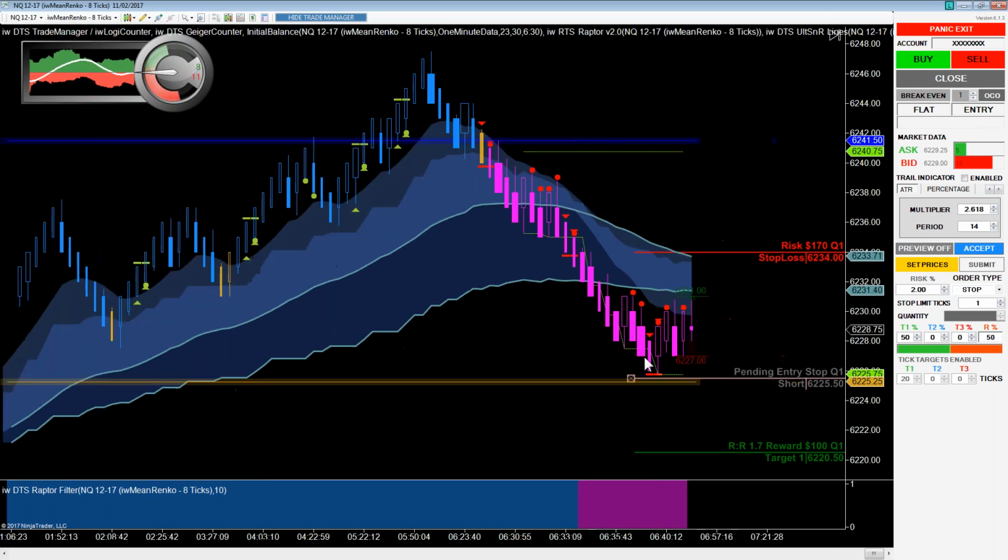But what I would rather see is a little bit more of a pullback. The clouds actually cross over. That would give us a better test of the extreme. Right now, we don't really have a retest of the high, do we?